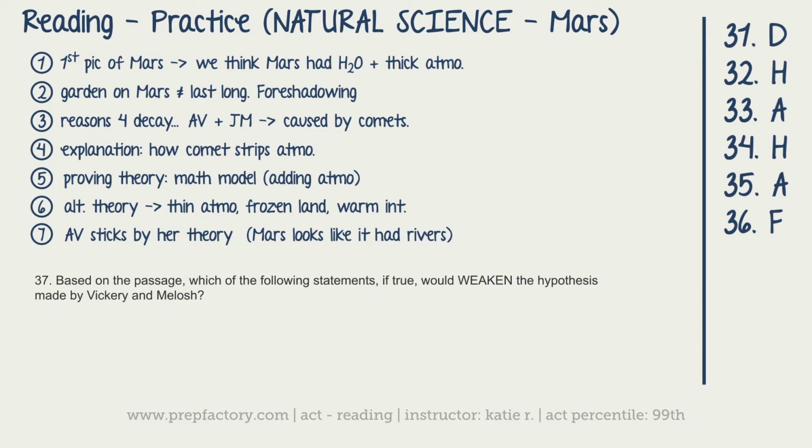Okay, 37. Based on the passage, which of the following statements, if true, would weaken, notice all in caps, because you want to make sure that you answer it like this, since it's kind of a double negative, the hypothesis made by Vickrey and Meloche? So we're trying to weaken the idea that Mars had a thick atmosphere, was warm, was hit by comets, and that's why the atmosphere was pushed away.